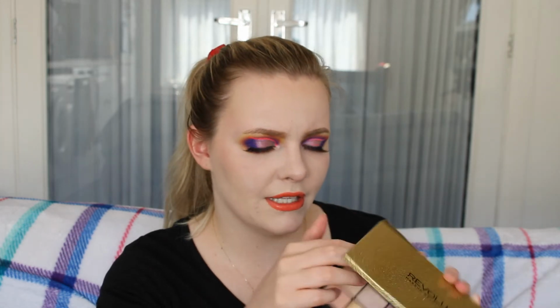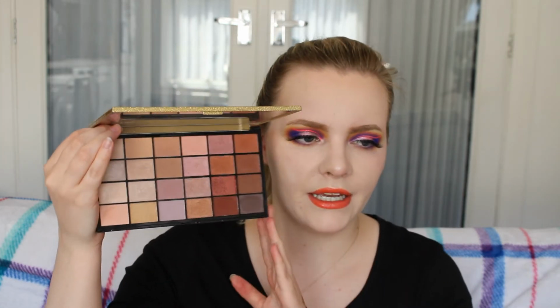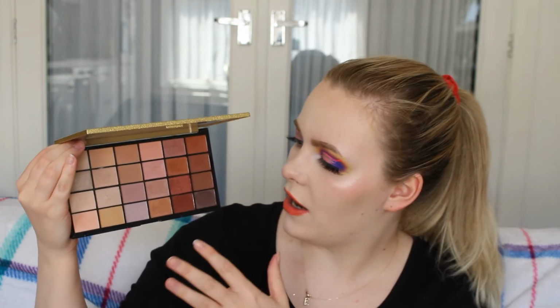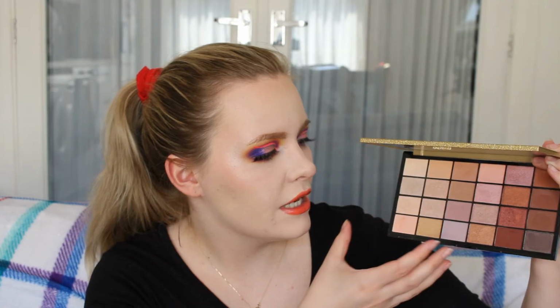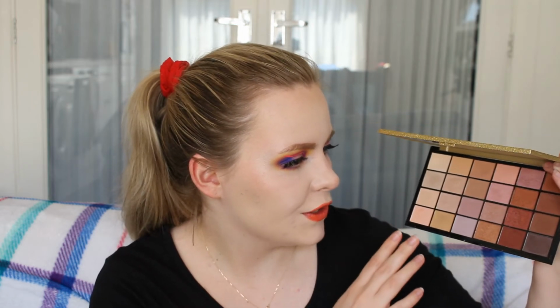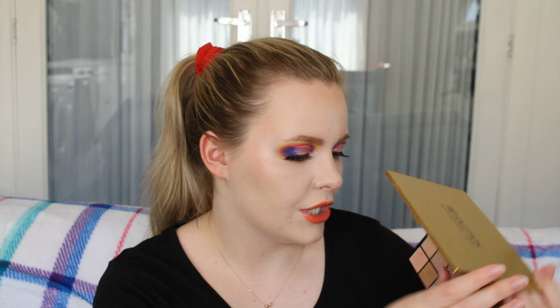Very nice. This is the Revolution Life on the Dance Floor VIP eyeshadow palette. I love the packaging, beautiful. I don't know if Make Revolution sell these anymore, but here it is. These are sort of my everyday kind of tones. You've got a few pinks in there, you've got a few burgundies, warmer browns. This is really nice. I think it's quite pale. This half in particular is very pale, so I don't know how much use I'll get out of the mattes on that side. Let me swatch a few shades for you.